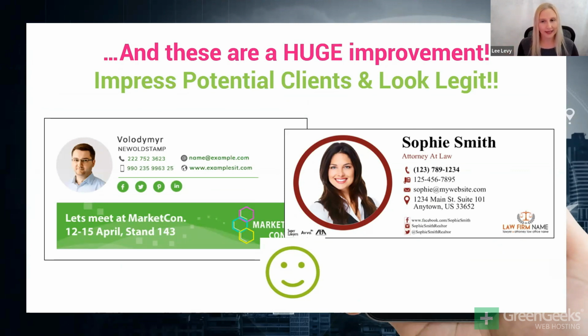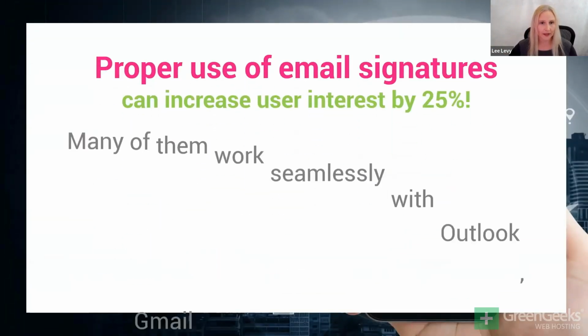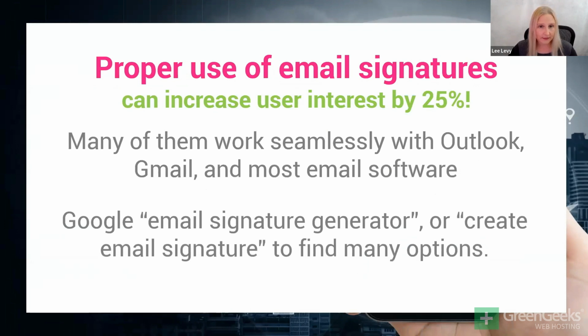They are looking at your signature, not just sincerely with a name. This is attractive, this is interesting, and people will want to learn more about you. So make sure that you do have your email signatures matching the branding of your website as well. Because you can also increase 25% of your business with more people coming in there.